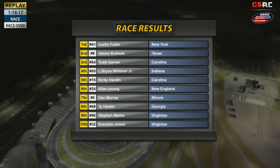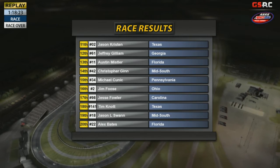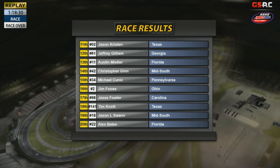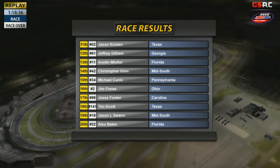Todd Garren was in third place, and then Bryce Whitson and Ricky Harding rounded out the top 5. Alan Young was in 6th, followed by Dan Murray, Ty Hester, Stephen Marks and Brandon Jones rounding out the top 10. After that we have Jason Christen and Jeffrey Gilliam, who fell to 12th at the end there. Austin Whistler was 13th, followed by Christopher Ginn and Michael Koenig rounding out the top 15.